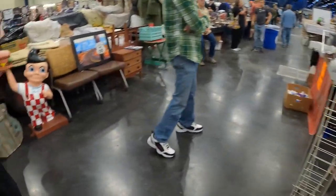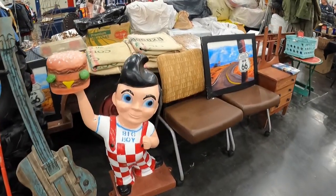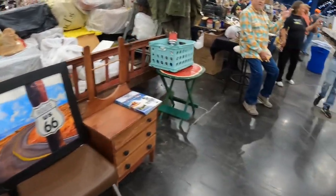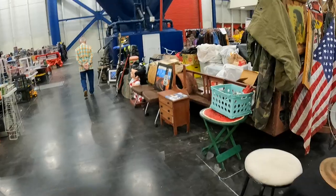I'll go back to watch my car. Get the big boy here. It's supposed to be Charlie's spot, because I think he had the big boys. Yeah, he looks like he's still setting up.